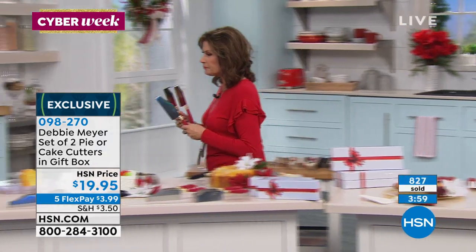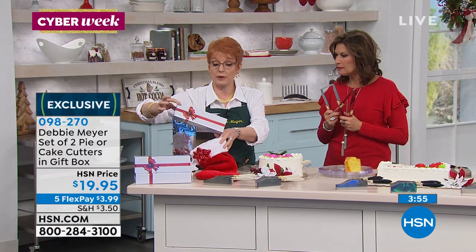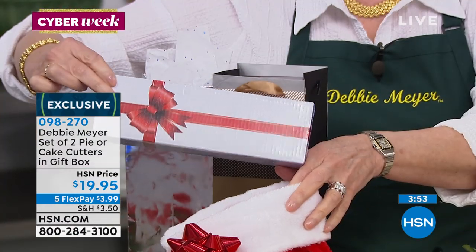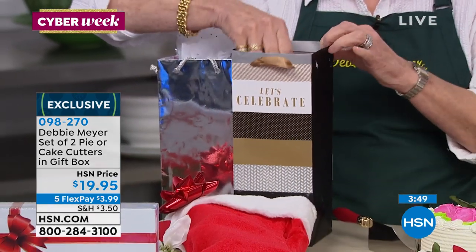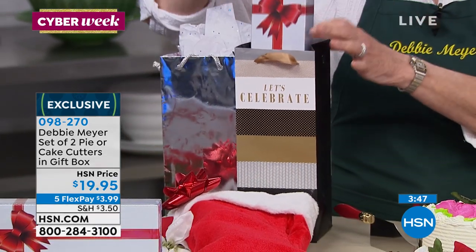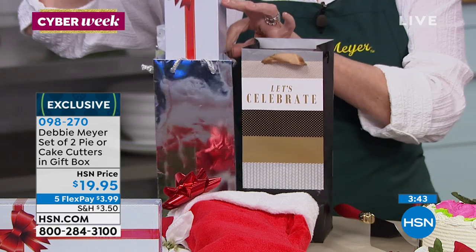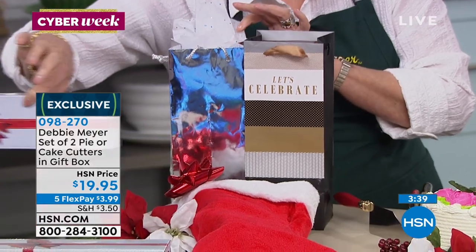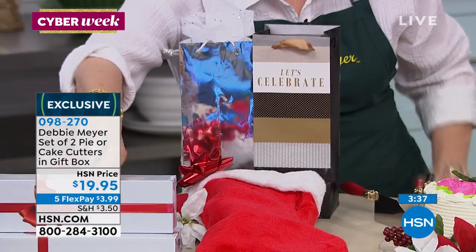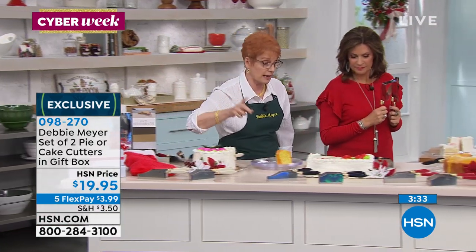Now, I made it so easy for you to use this as a gift. It can be a self-purchase too, but I actually printed the bow and the ribbon right on the box so you can stick it into a stocking. It doesn't have to be holiday, it can be birthday, housewarming, wedding shower, bridal shower, anything. Just drop it in a bag, but you don't even have to because the box is so beautiful on its own. And both cake cutters, both styles, the round cutter and the square cutter, are in the same box.